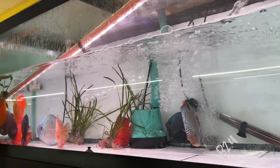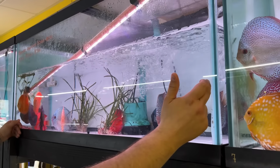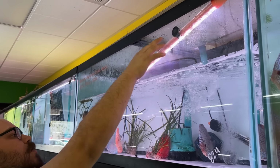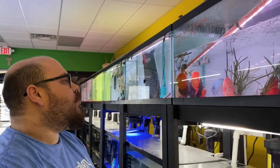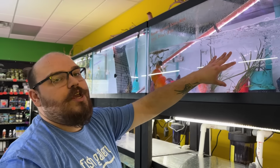What we do, the water started about here. Over the course of a couple hours, we'll top off a little more, and then top off a little more. So throughout the entire day, we will eventually fully top this tank off. But right now, because they came out so stressed, we're going to slowly adjust the water level for the amount of oxygenation.